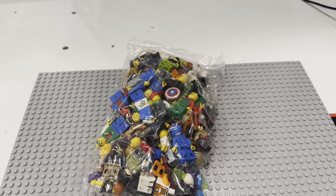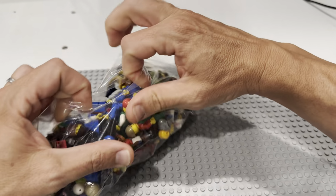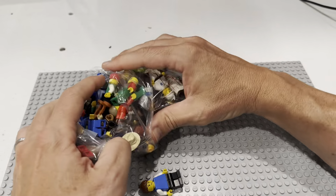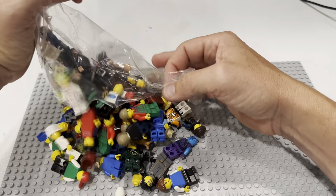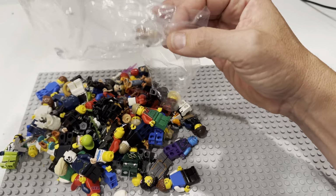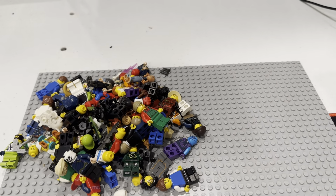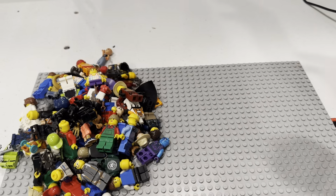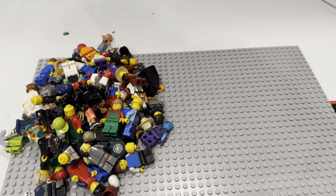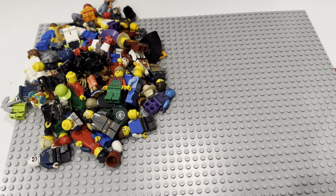Uh-oh. Boy, I hope we did okay on this one, but that's not a lot of figs. Our goal on any given haul is to double our money, which may be hard to turn this into $250 unless there's some really good stuff in here. So we're gonna hope for the best. Okay, let's do it, shall we? $125. Any profit that we get from selling this stuff goes towards funding our Lego habit.